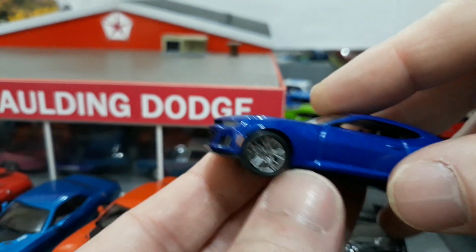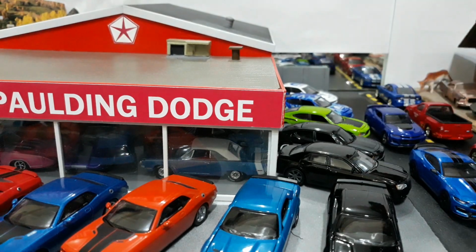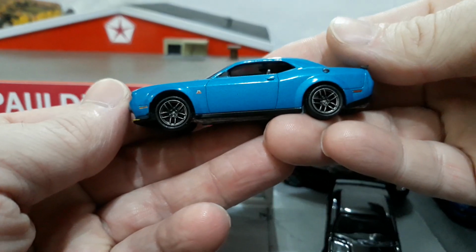Although I love their F-150 because the detail is great besides the headlight. And when I say their F-150, I'm referring to Autoworld. So moving along, and since we're on Autoworld, let's just take a quick look at these Scat Packs again. This is their B5 blue one.